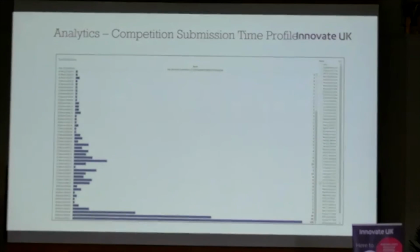Now, this slide is just to illustrate what we've all stressed about the midday deadline. So this is from our recent emerging and enabling competition. This shows by hour the number of applications that were submitted up to the deadline. So you can see that the vast majority of people are submitting within the last 2 hours.